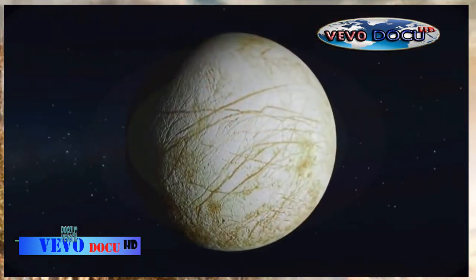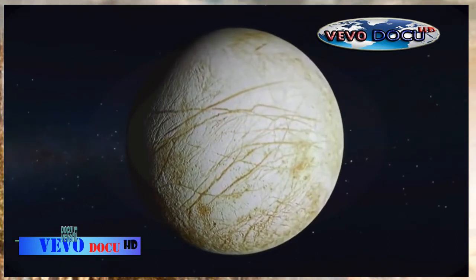Europa is the moon of Jupiter. It's covered in ice, but beneath the ice, there is apparently a gigantic ocean, perhaps stable for billions of years, containing liquid water.